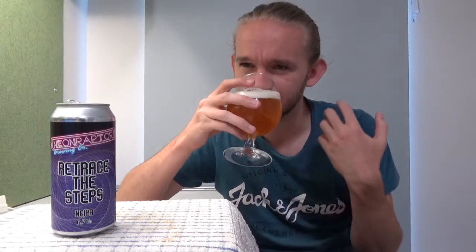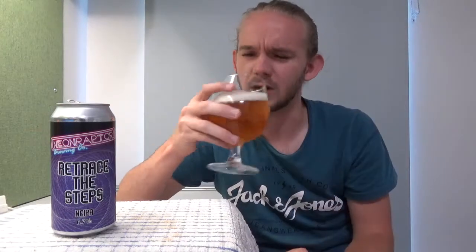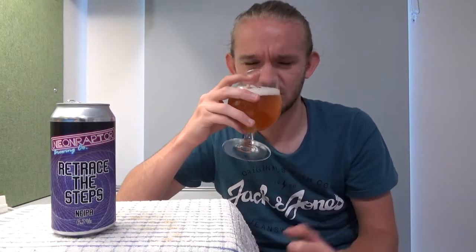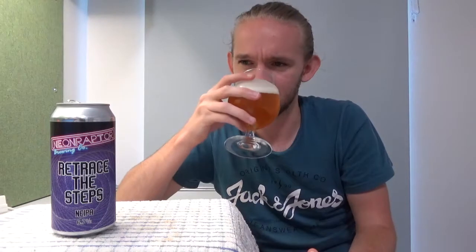From what I gather, they use Chinook as the bittering hop in this one. So the grapefruity notes will be coming from the Chinook, but the passion fruit will be coming from the Simcoe. And it does have a little bit of that darker kind of tropical fruit note to it. There's a little bit of that blueberry note that is one of the complexities that you get from the Mosaic, and there's a little bit of a kind of lychee aroma coming out of the beer as well, which is nice.